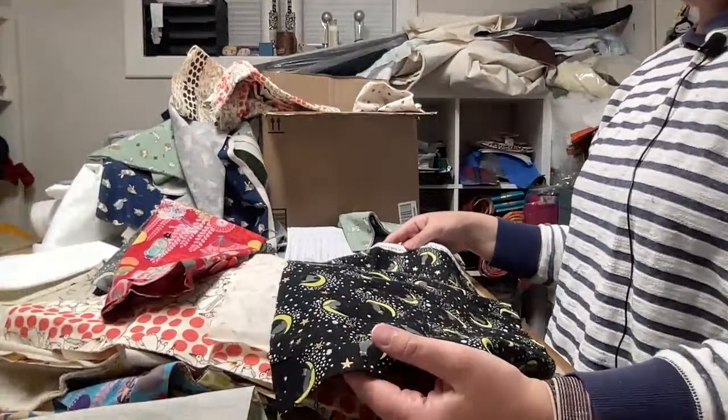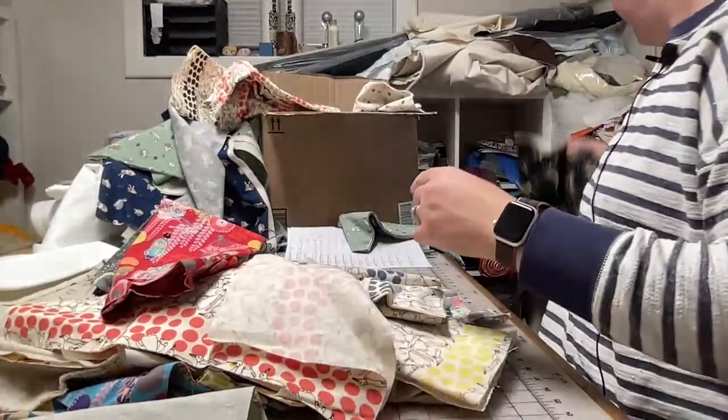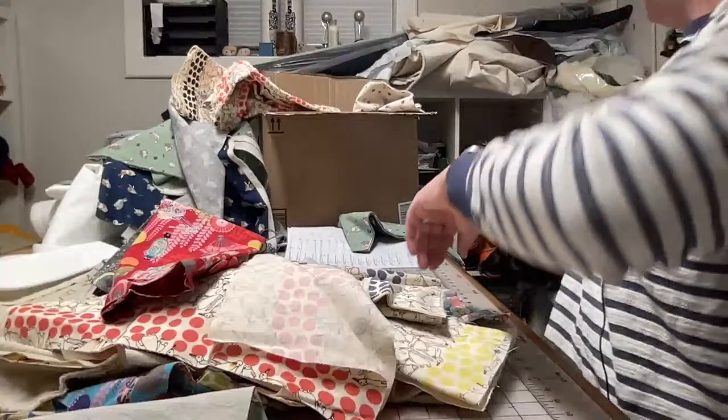Why is there a small box bag in that order? Alrighty, we'll set that aside.